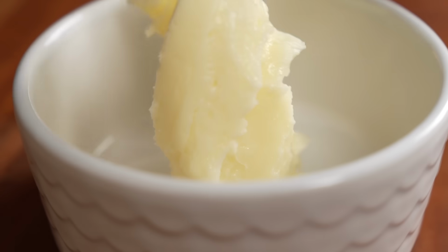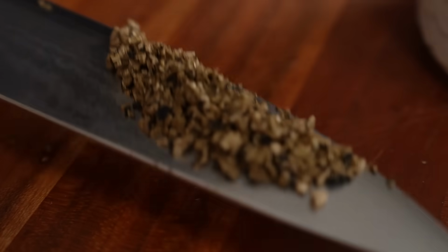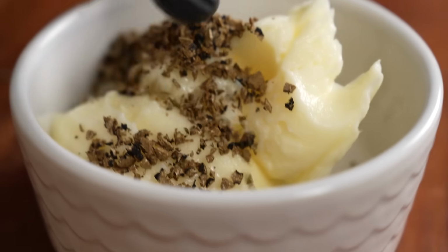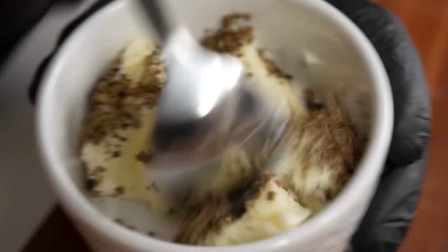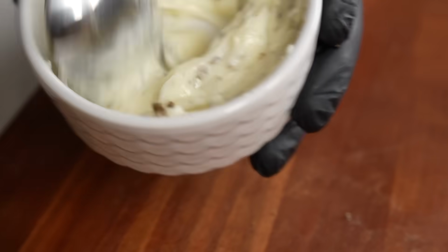For the butter, we're still gonna be using raw butter, but we're gonna go ahead and chop up some of that black truffle and mix it in and create our own black truffle butter, which, I mean, come on. This is $1,000 grilled cheese. We had to do it.